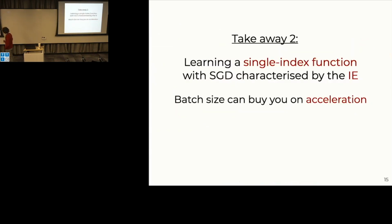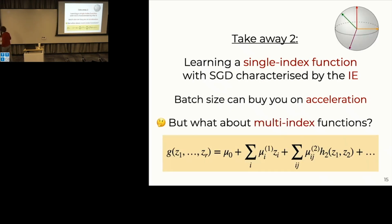Okay, so takeaway number 2 is that learning a single index function with SGD is characterized by the information exponent. This is the first non-zero Hermite polynomial in the decomposition of the target, and batch size can buy acceleration. But what about multi-index functions? Here things are going to be pretty similar to single index functions.